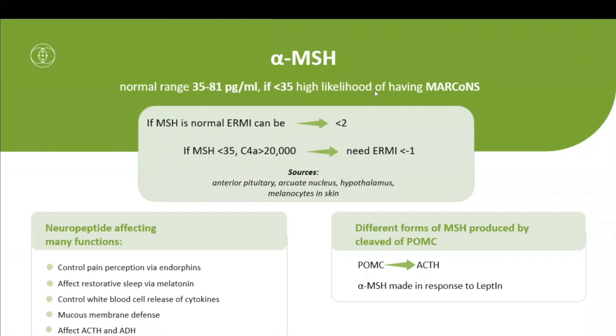So it also affects your neuropeptides, ACTH and ADH. So this is one of the very, very important markers. It's hard to get people better until you get this normalized. Already mentioned kind of how it's produced.